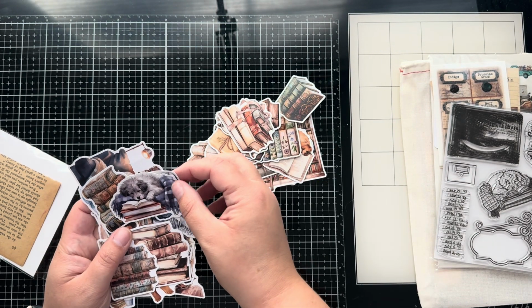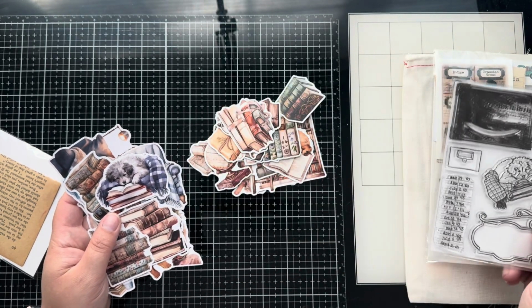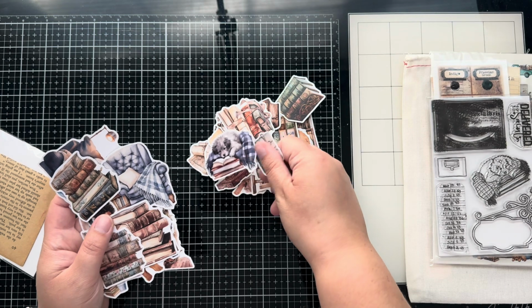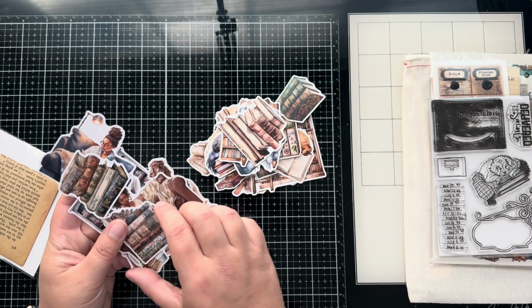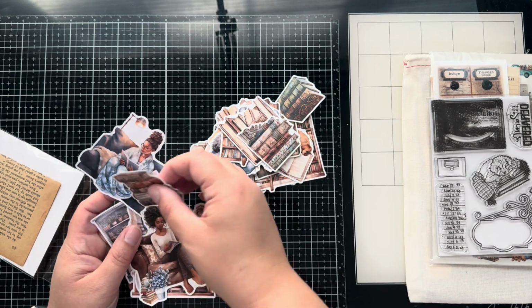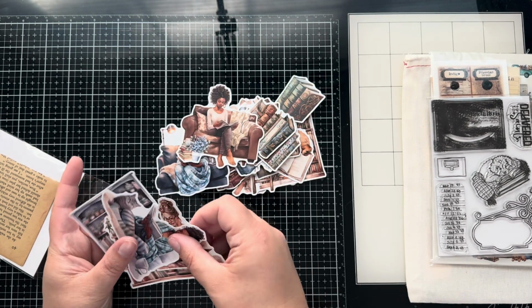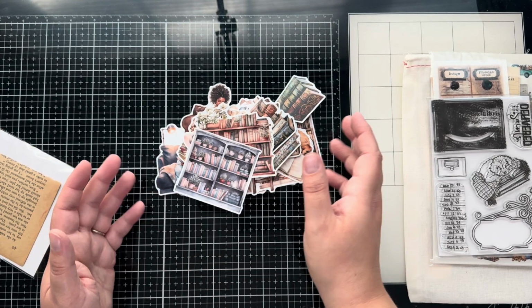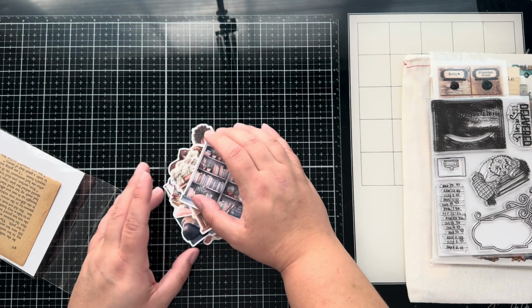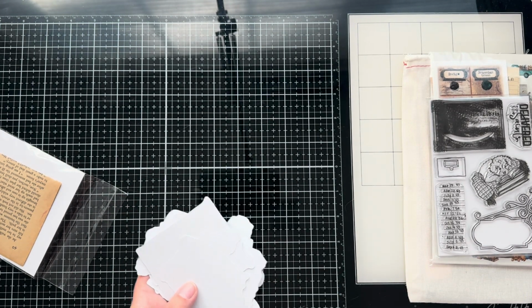Some more piles of books. Oh, that's the same as this stamp, just the other side. And then another packaging, a chair, more piles of books, some more girls, a lot more girls. Then another book, two bookcases. So those are the ephemera this month.